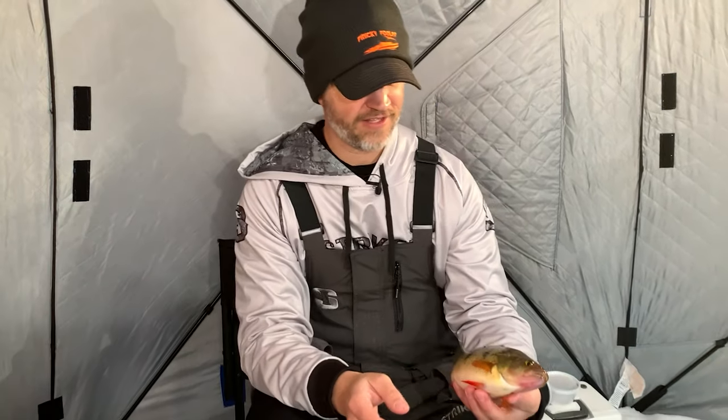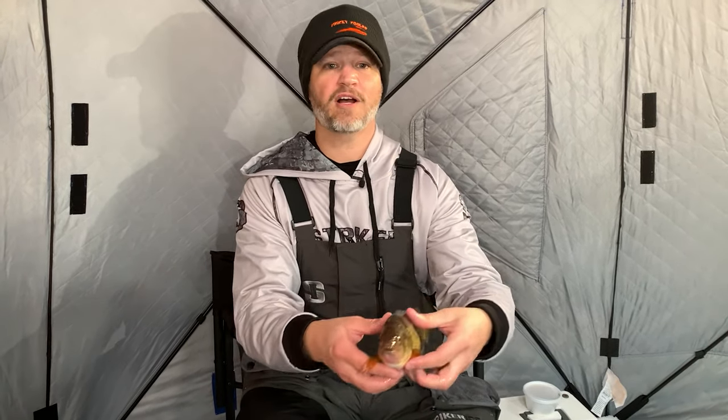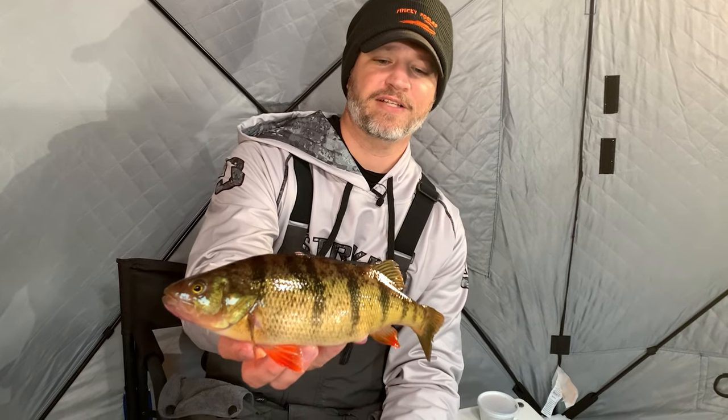So every time you go out, you learn something new. And I'm learning that the big females that are full of spawn, that'll spawn here in the next couple of months, they do not want to chase anything. They want it just dead sticking right there. And that's when the Foolers shine.